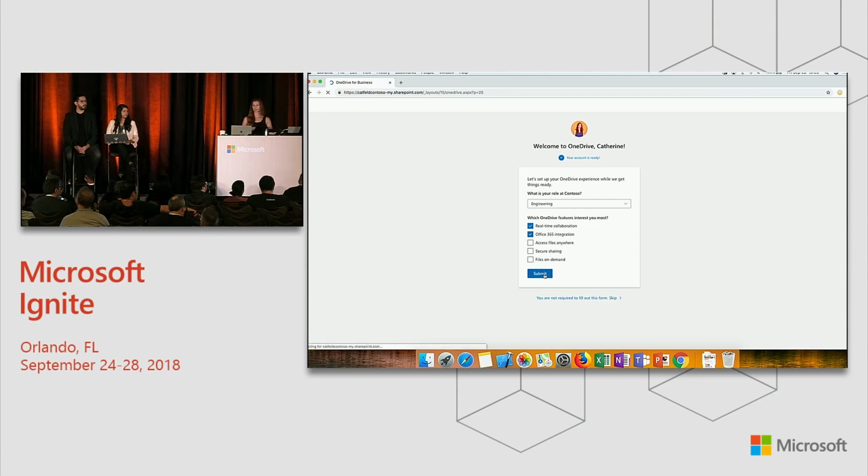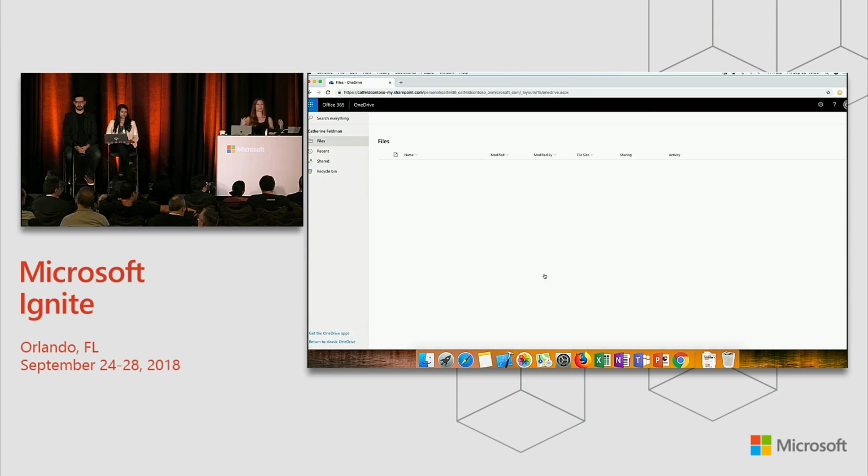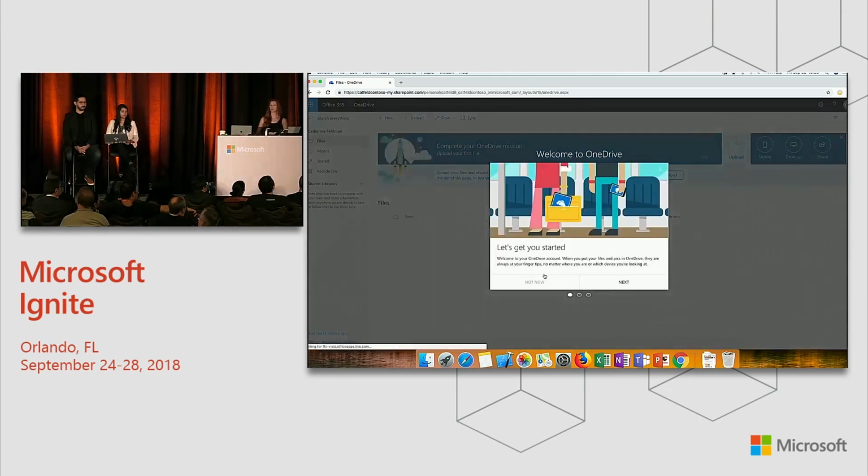But instead of allowing users to stumble around and figure out the product for themselves, we're going to greet them with an illustrative, welcoming, guided tour experience, as well as a light box that highlights some of the value props that OneDrive has to offer. First, we'll start with understanding that OneDrive allows you to access your files from any device, anywhere, anytime.